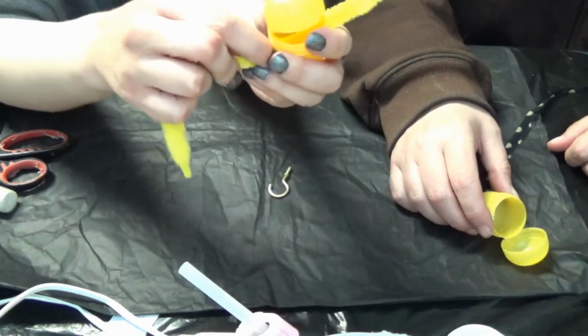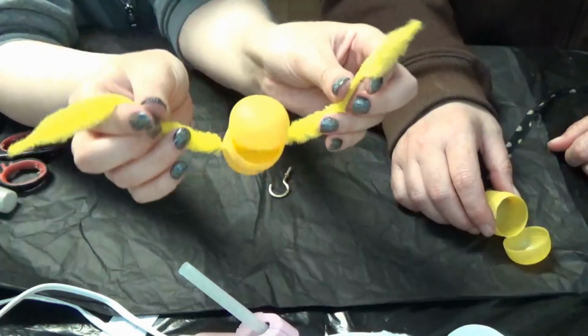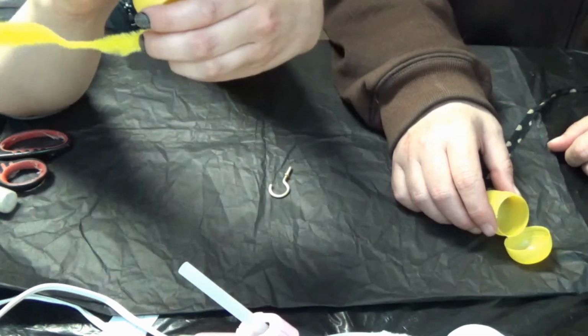I want this guy to be kind of somewhere in the middle here. The crazy wonky arms. Oh, the crazy arms. They're like monkey arms. They are. They are indeed.